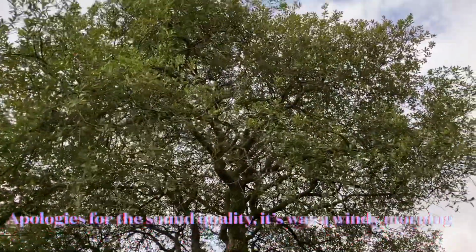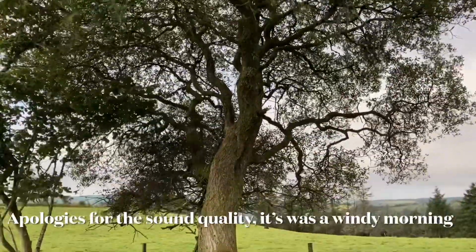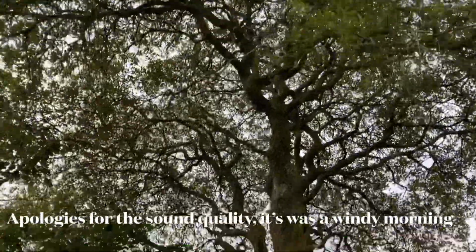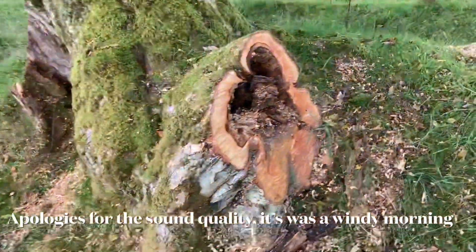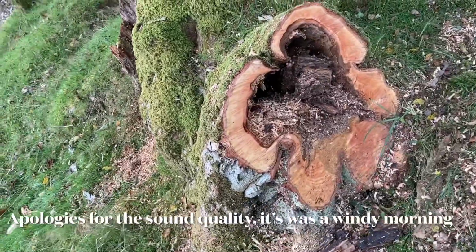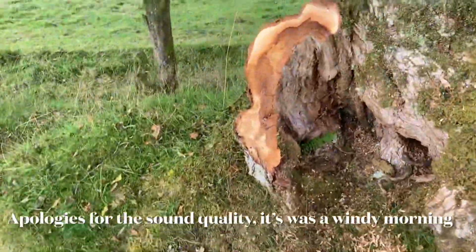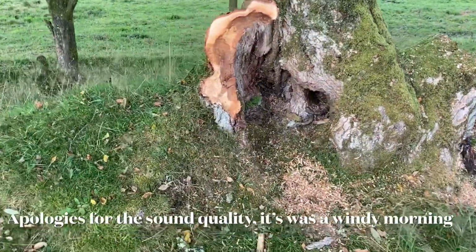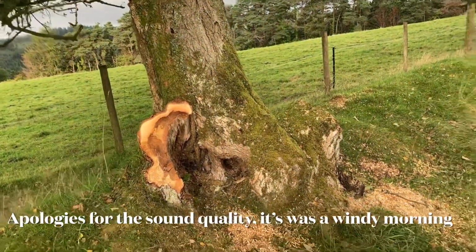Right, this is the goat willow tree, and as you can see it's got a nice big trunk there and plenty of leaf cover on the top. And these were the bits that we took off yesterday, and as you can see that side was totally rotten, so that had to come off, and the same with this side. So the two trunks where it is split was very unsafe, and so they've been taken down.